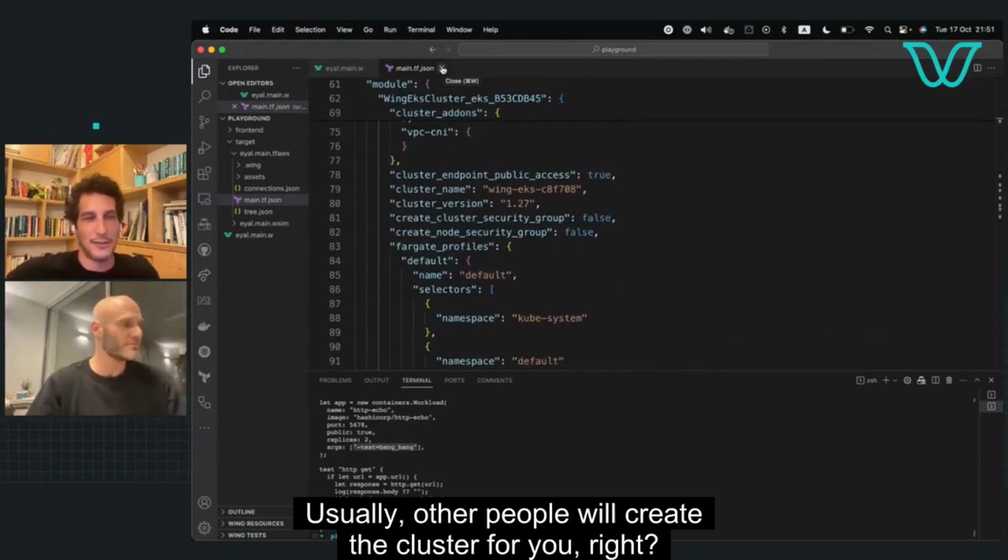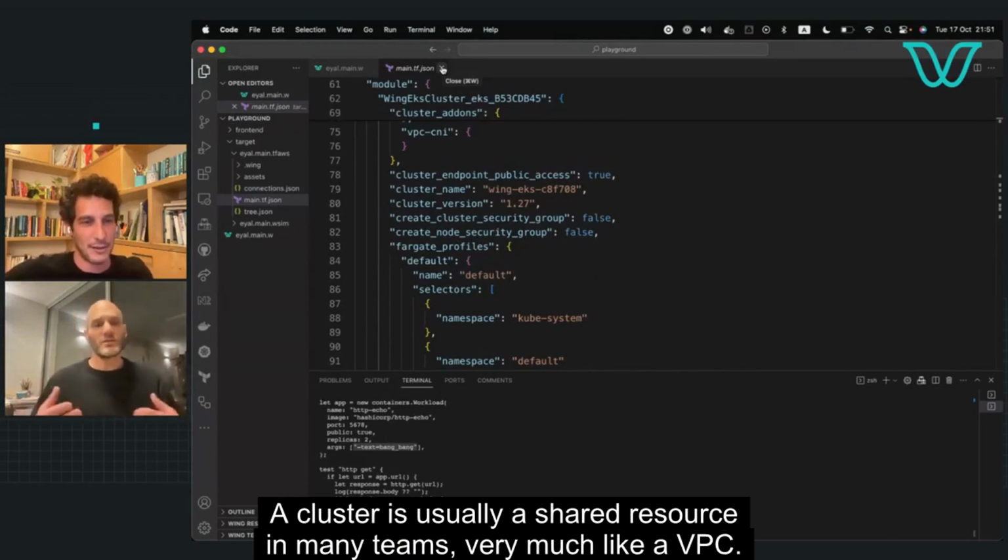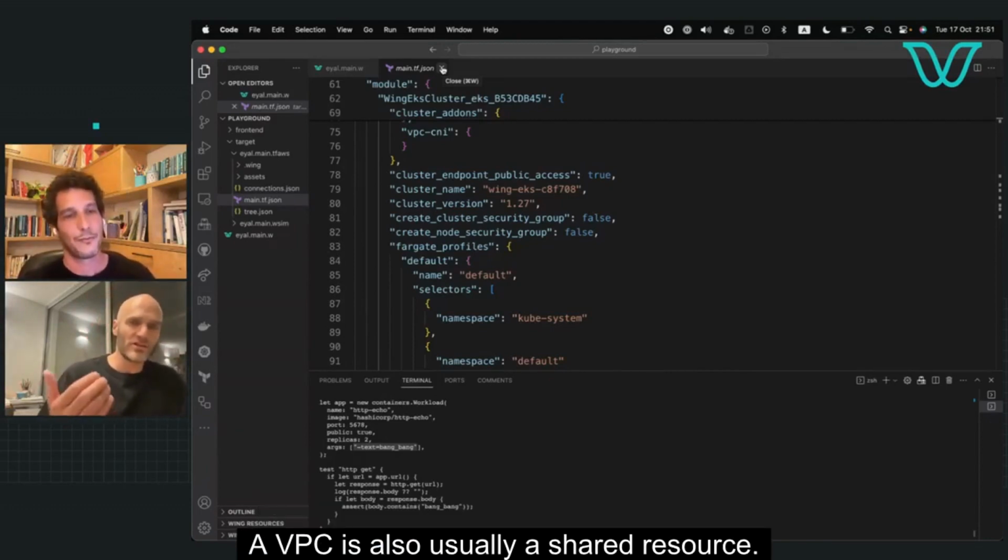Usually, you don't want to. Other people will create the cluster for you, right? I mean, you have an existing cluster. Yeah, usually a cluster is a shared resource in many teams, very much like a VPC, right? A VPC is also usually a shared resource.